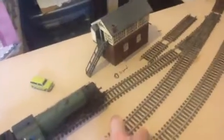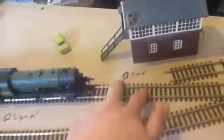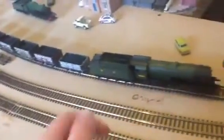It was going here originally, but I think it might be a good idea to put it here. The signal box will be going here. It might be a different signal box yet, I'm not too sure. Signals, I have a signal here, obviously for the freight train, where to stop. And then a signal here, just in case the train had to stop coming down here.